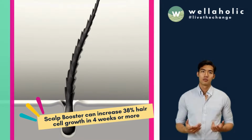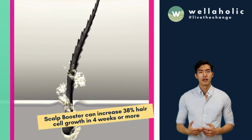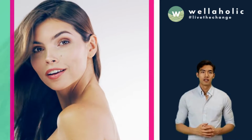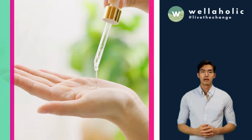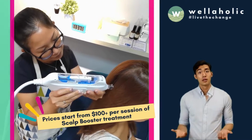HairGrow Scalp Booster has been proven to increase 38% hair cell growth in 4 weeks and 600% improvement in hair thickness when used with Minoxidil. It can help to reduce hair loss and also treat alopecia. This treatment is also non-invasive and painless. The price of one treatment starts from $100+ per session.